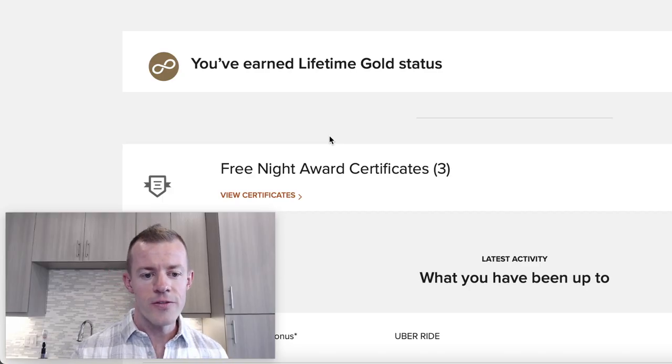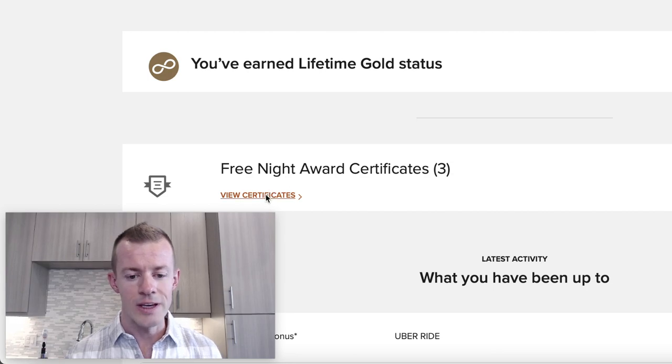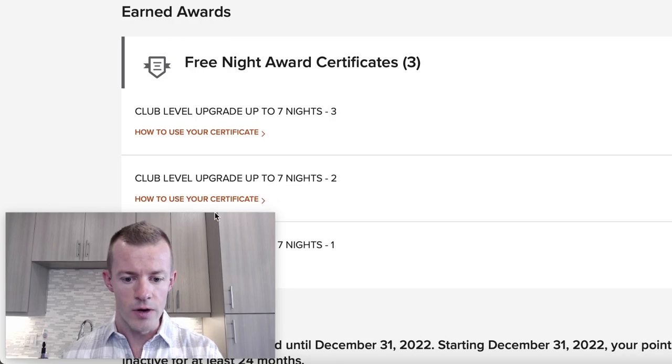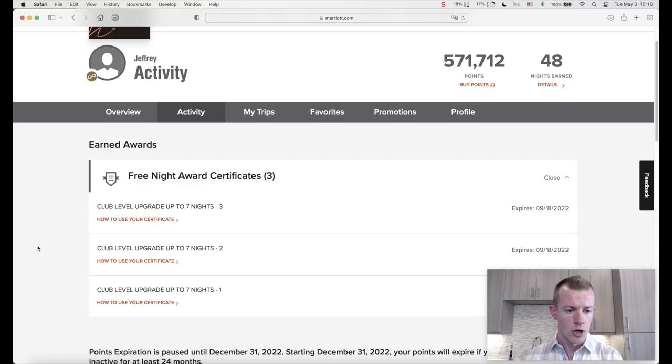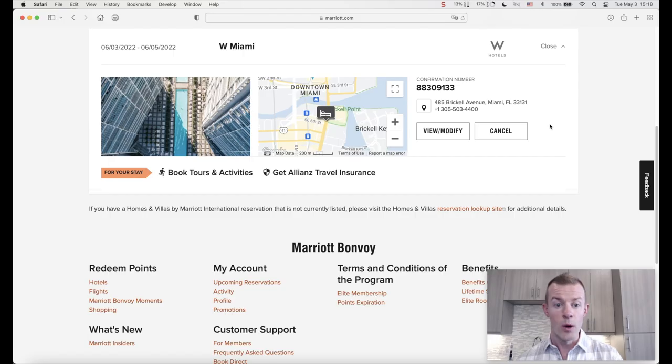So I've got three Free Night Award certificates instead of five, although this should just be my three club level upgrades with the Ritz-Carlton. So let me click on that. Yeah, there they are right there. Let me move myself over here. So those two free night certificates are gone. Now let me go to my trips and we can see it right here listed for June 3rd through June 5th. So now let me go ahead and cancel this reservation.